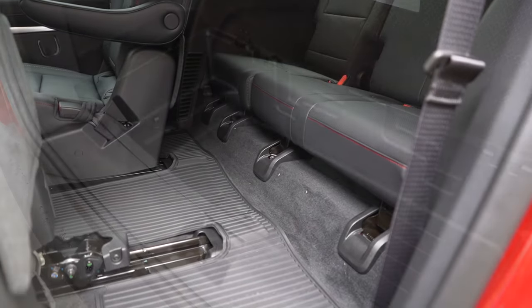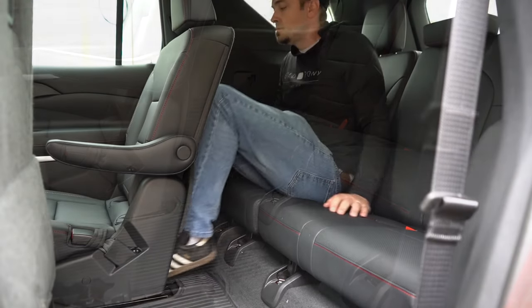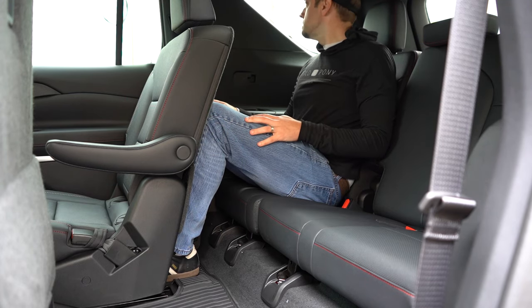But then making our way up to the third row legroom, that comes in at 32.1 inches. For reference, even 6 feet tall, this was a little bit tight for me, but kids should be fine back in that third row. I wouldn't have any issues there.